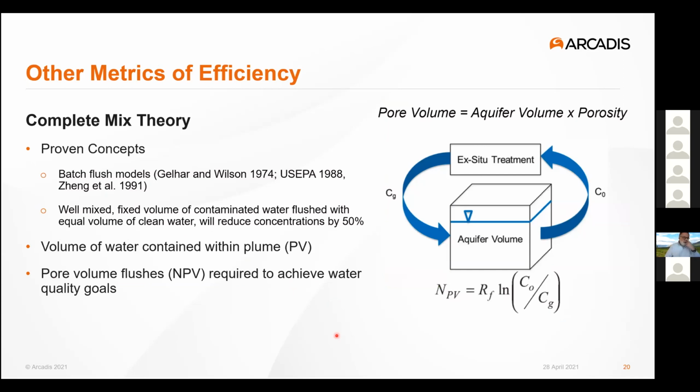One of the things we focused on is that the metrics needed to be easily conveyable to the average practitioner. The ideas that underlie something as straightforward as complete mix theory are a good place to start. These batch flush models give you a good metric on a block by block basis: how much clean water would need to be flushed through a block in order to reduce concentrations from one value to another. But there are also secondary ones, not just the number of pore volumes, but how fast groundwater for a given design is going through it. That would give us a metric on how fast things could improve or clean up.